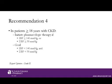Recommendation 4 focuses on blood pressure targets in patients with CKD. And you can see that the threshold here is again greater than 140 systolic or greater than or equal to a diastolic of 90, with the goal being again less than 140 over 90.